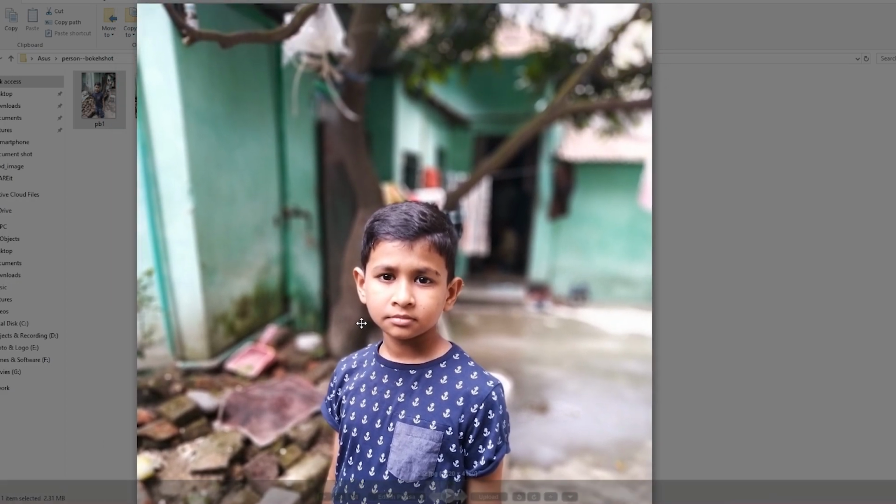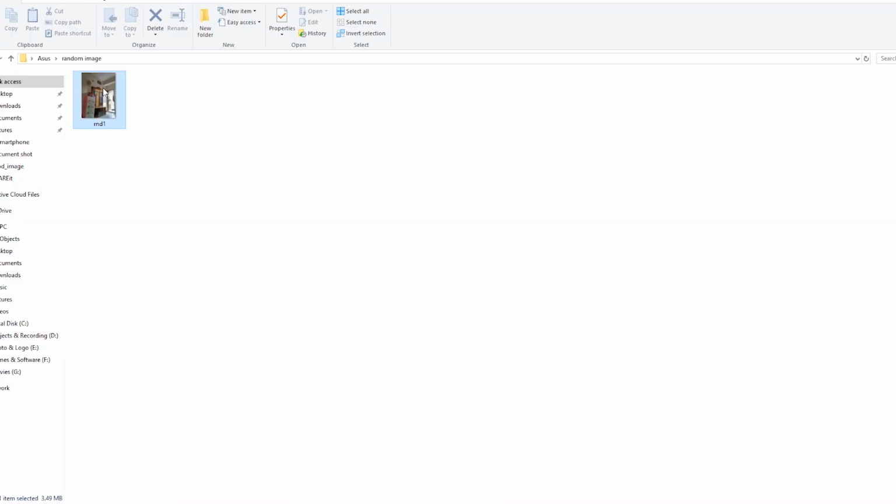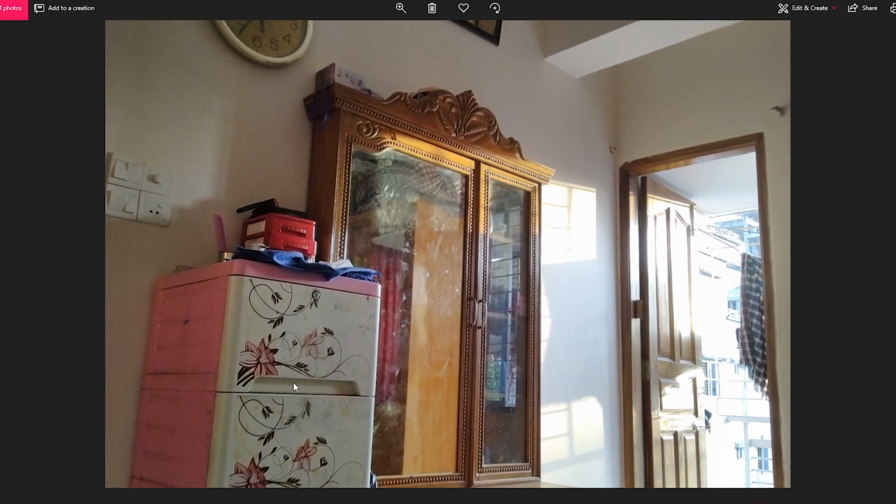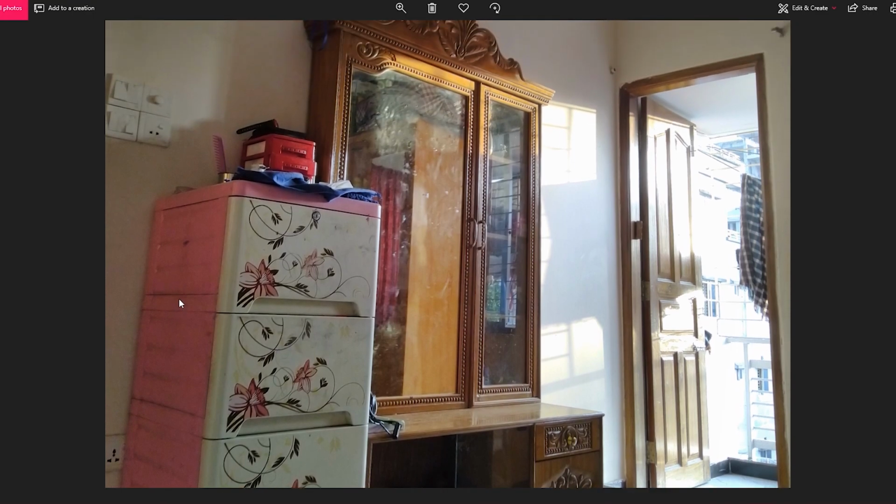And let's go to another image here. Now this is another image which I wanted to test in indoor lighting conditions. There is not much light here, so if I zoom in, as you can see, it is getting a little bit of a grainy tint on it and is not so smooth.